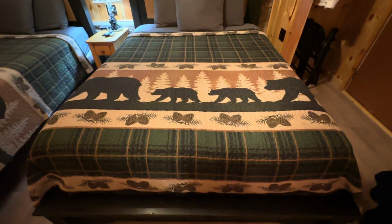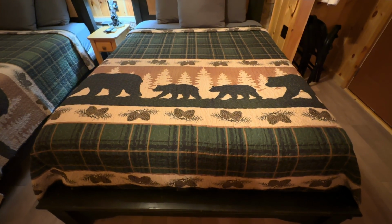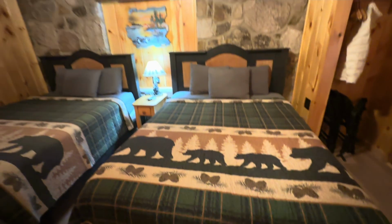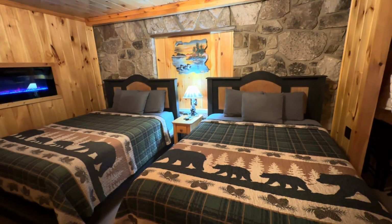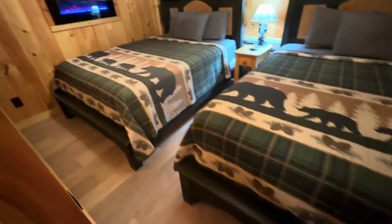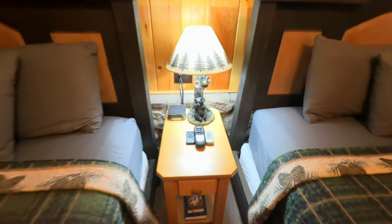How about the bear theme on top of that comforter? Very pretty. I mean, they got a lot of detail in this room. Just the backdrop though, with the picture and the bear lamp, just add to it. Ready to check out the bathroom? Yep, just 1 second, let me go over here.